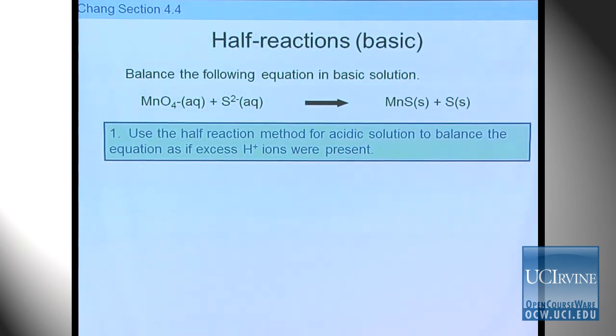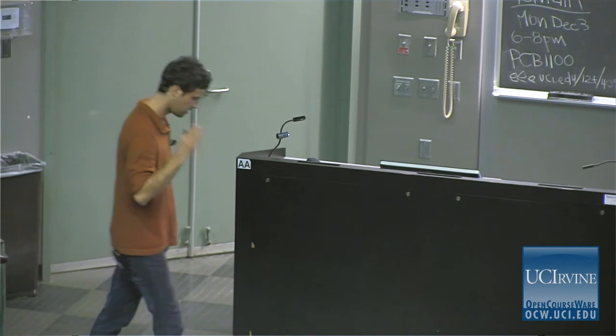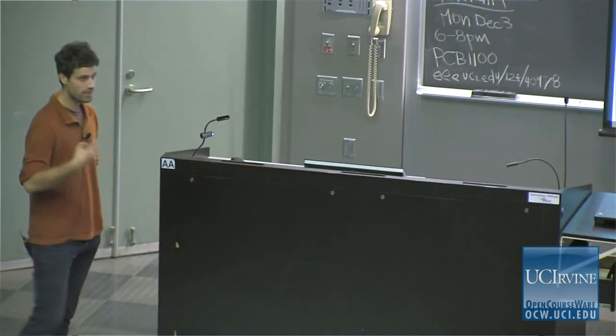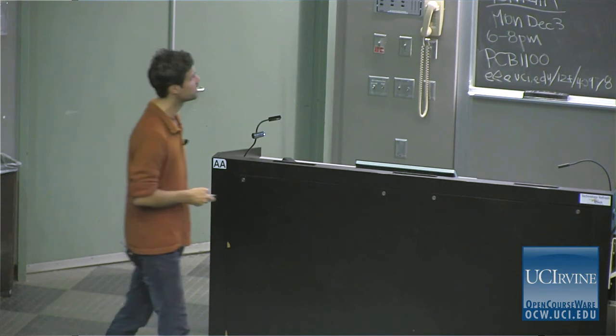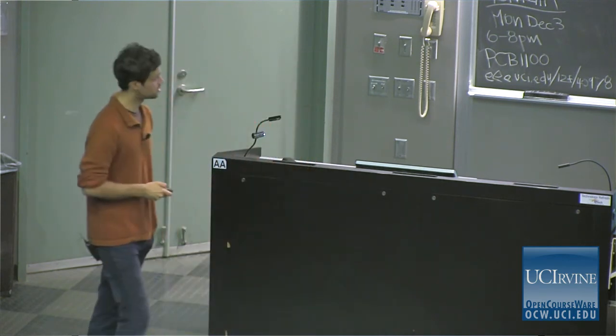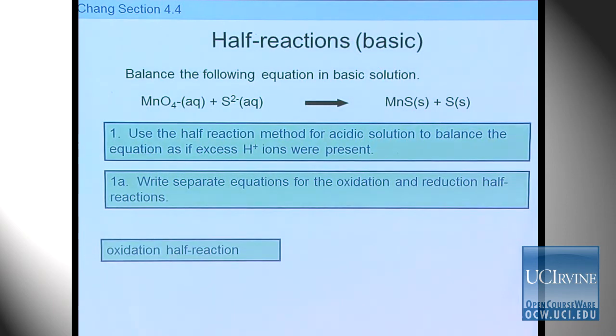Okay, so what I have to do is solve this as if it happened in an acid solution. And the way we did that is to split this into oxidation and reduction half reactions. So let's see what is being oxidized and what is being reduced. Okay, the oxidation half reaction. Let's look. What is being oxidized? Oxidation means, what does it mean again?